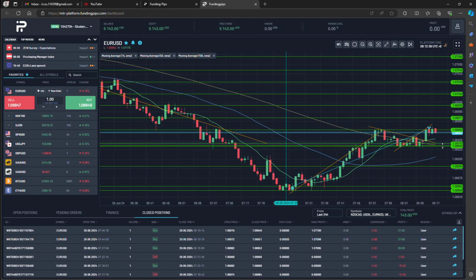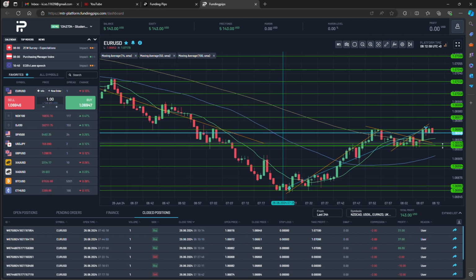So, let's see here. I suppose what I can do is if this thing drops to here, I could get in. Okay, but if it drops below here, it's considered a retracement. So I could say that this is a trading range now, bouncing from here to here. So if this thing drops to here and then shows some signs that it's reversing up, then I can get in. And then if it drops to here, I can sell, but that could be expensive.